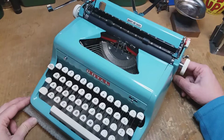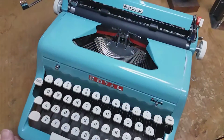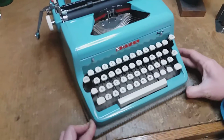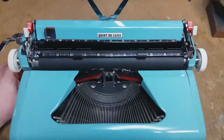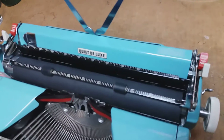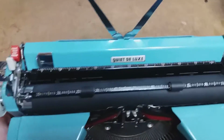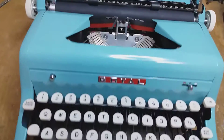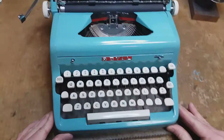This belongs to a fella named Cody up in Montana. And man, what a lucky fella. What a patient lucky fella. He's been waiting for a year to get this thing back, because I've been working on it in off moments, in between other projects, in between bits of life.